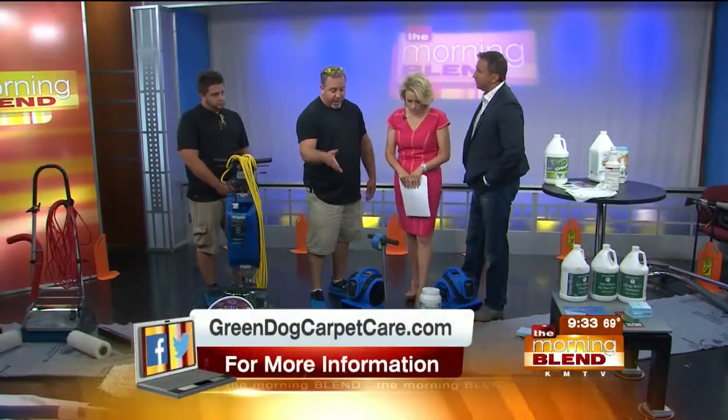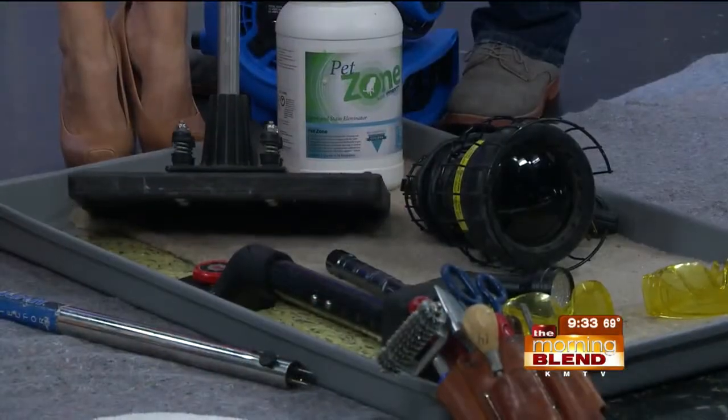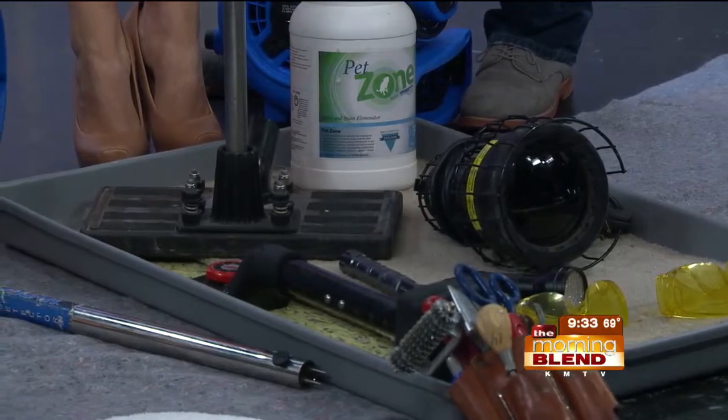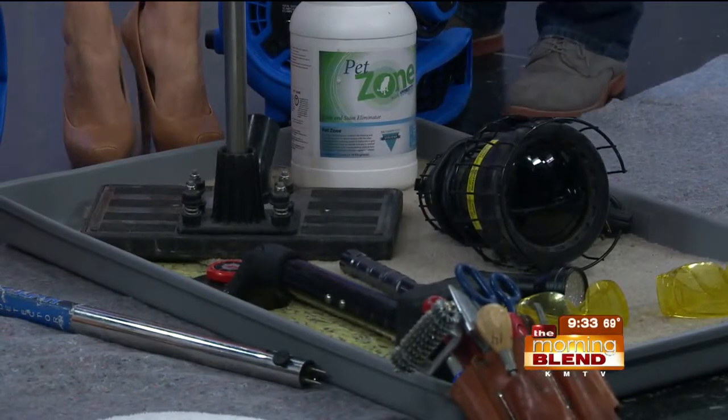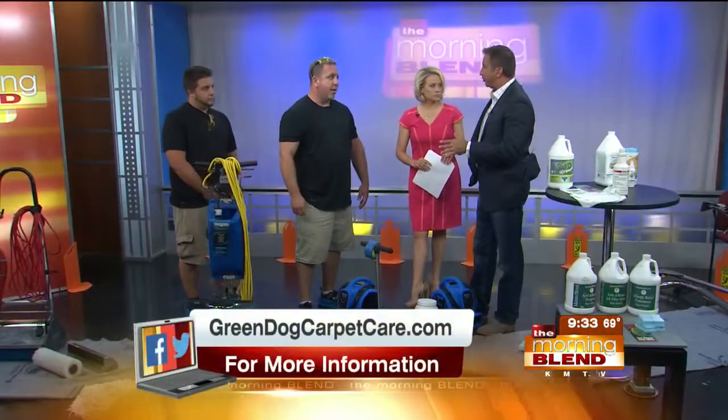And if there's a lot of deposits, we actually pull the carpet up and remove that old padding, because that's where most of it's at. Because you're not going to get it all out of the pad if it's really deep and saturated, right? Exactly. So in that case, we just replace the pad and clean both sides of the carpet, put it all back like new.